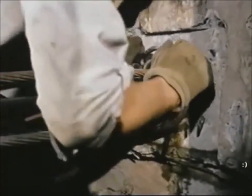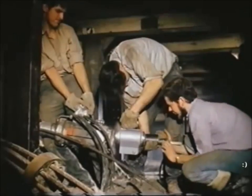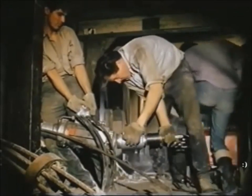They're anchored at the far end and then stressed at the free end by a hydraulic tensioning machine powered by an electric pump.